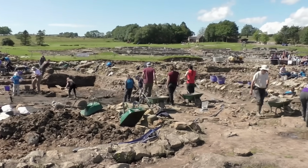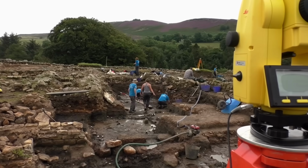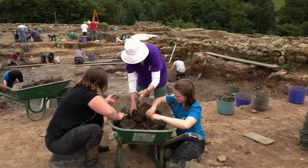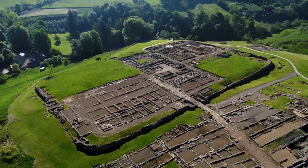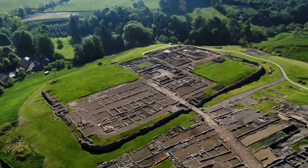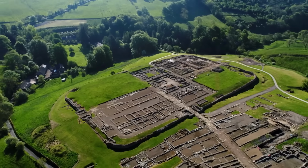More analysis of the swords and those new letters will give us even greater insights into the early phase of the fort. But this fantastic season at Vindolanda has already revealed that the Romans may have been far more vulnerable in the early years of conquest than we'd ever previously thought.